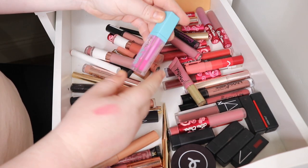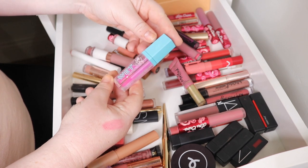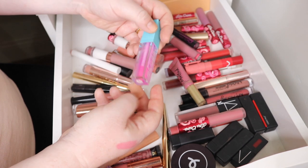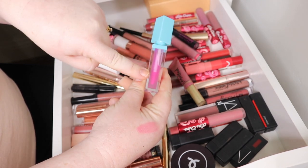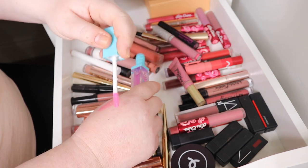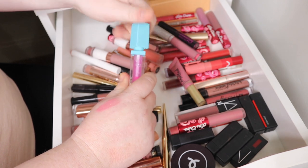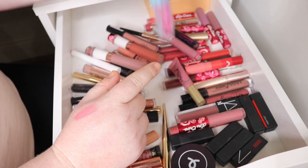This is one of my favorite glosses to the point where I don't use it because I love it so much. It's from Kimchi Chic Beauty. It is the Wet with Plumper. Oh my god, I do have a plumping lip gloss. Well, there you go. And it does look like it's pink, but it actually comes out clear. And it makes your lips look so juicy. I highly recommend this one. So keep that one.